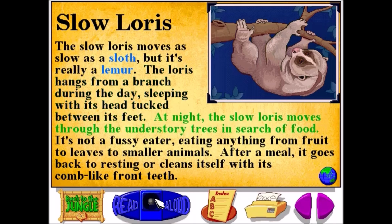At night, the slow loris moves through the understory trees in search of food. It's not a fussy eater, eating anything from fruit to leaves to smaller animals. After a meal, it goes back to resting, or cleans itself with its comb-like front teeth.